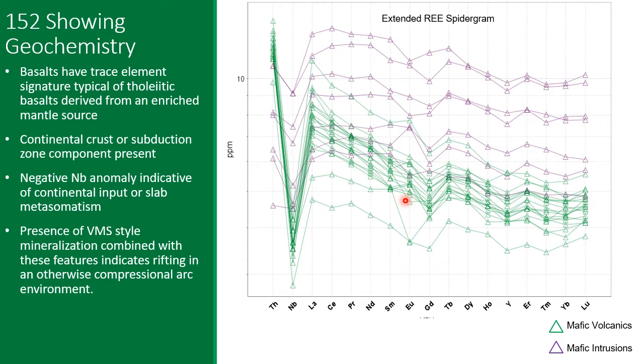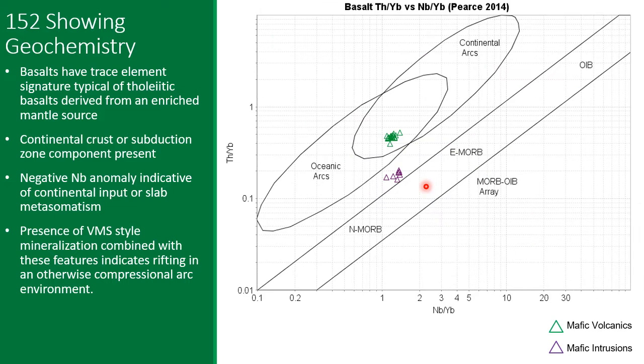On this extended rare earth element spider diagram, we see this pronounced negative niobium anomaly, followed by a slight negative slope through the light rare earth elements, and we are interpreting these two factors to be indicative of either continental input or slab metasomatism. And then on this Pearce diagram, we see that the mafic volcanics plot within this arc signature area, while the later gabbroic intrusions have a trace element signature closer to normal MORB mantle.